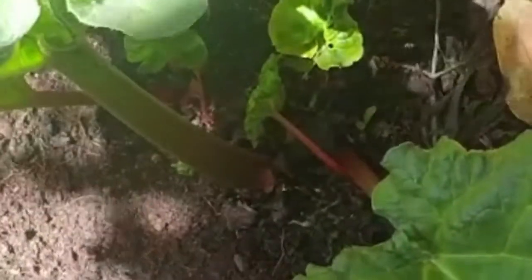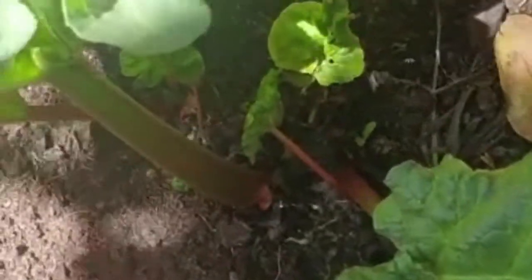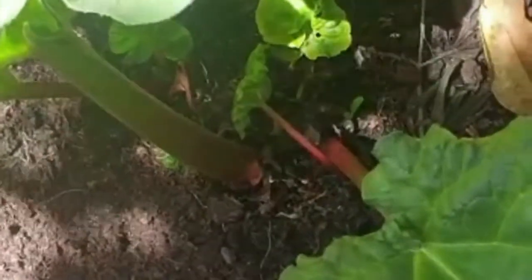What sort of things would you make? So rhubarb crumbles maybe, or apple and rhubarb pie. Or you use your rhubarb in different ways. Did you make jams, different preserves?